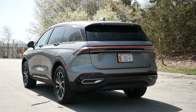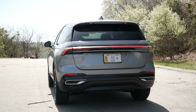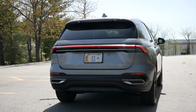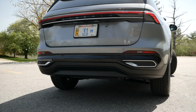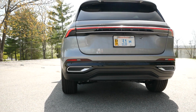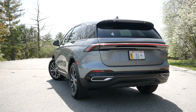Then as you make your way around to the back, again, the same design that we had with that Reserve, you're going to have the full LED light bar that runs the length of the rear fascia, which is a very classy look, but also very trendy, and we see a lot of this in the Lincoln product line. Then for the lower portion of the rear bumper, you're going to have gloss black trim outlining those fake exhaust outlets like we saw on that Reserve, but there are going to be some exhaust outlets beneath the bumper for that cleaner appearance.